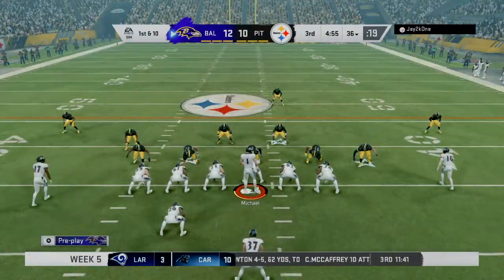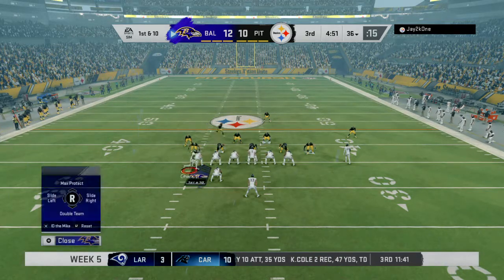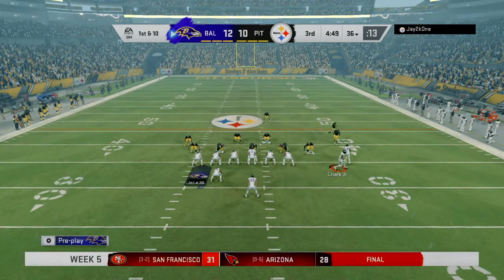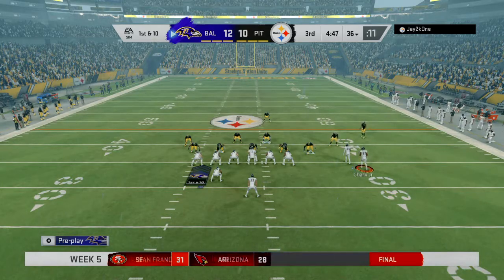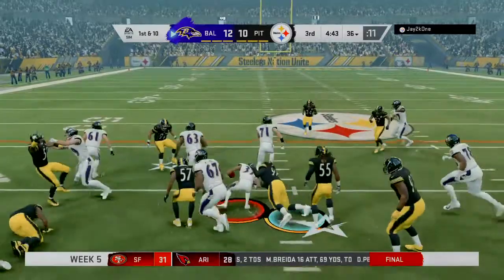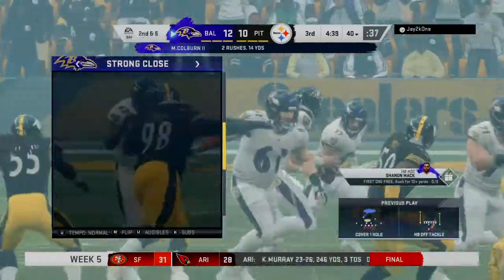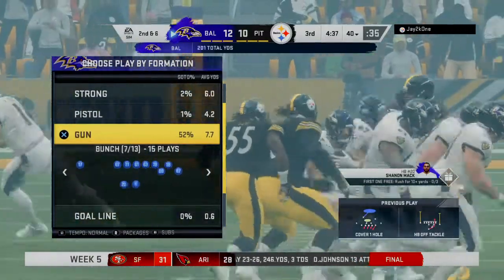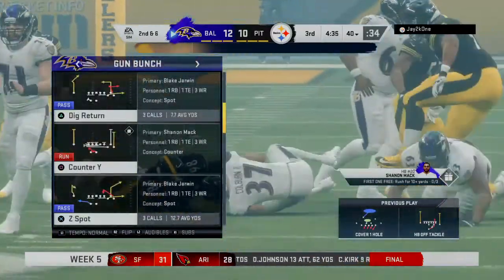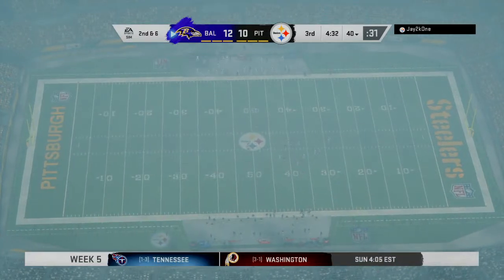So from the 36 now, first and 10. And he'll give it here to his running back. And he'll take this one for about 4 up to the 40. They're trying to show that they can run the ball and protect this lead. Give it to the backs, play a little bit of keep away, don't you think? And that's probably a good philosophy at this point, going to make that defense stand up and stop them.